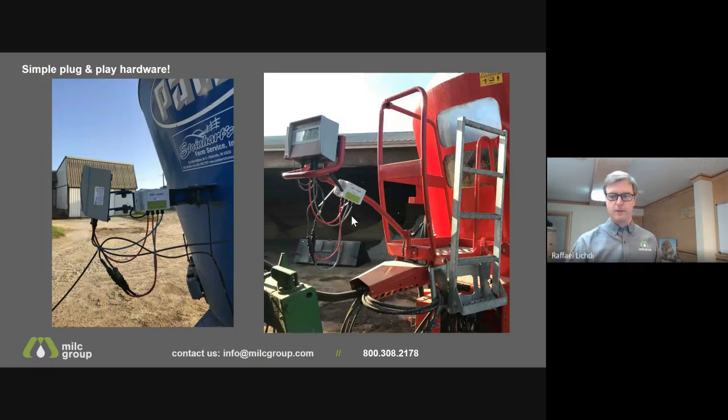We also fed with them with this, the box is stuck underwater. They are waterproof, so they're a tough box. We have hardly any failures in these boxes out in the field.